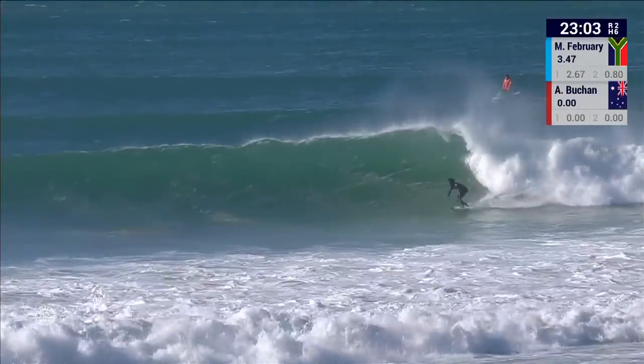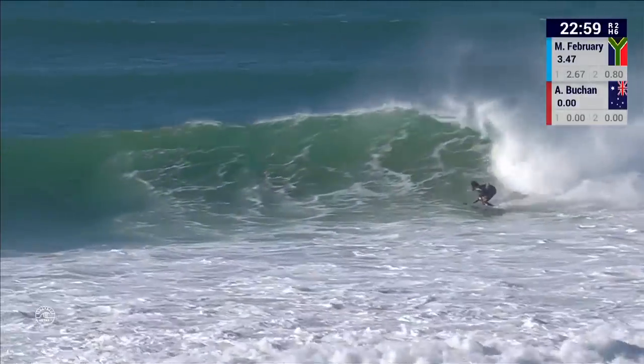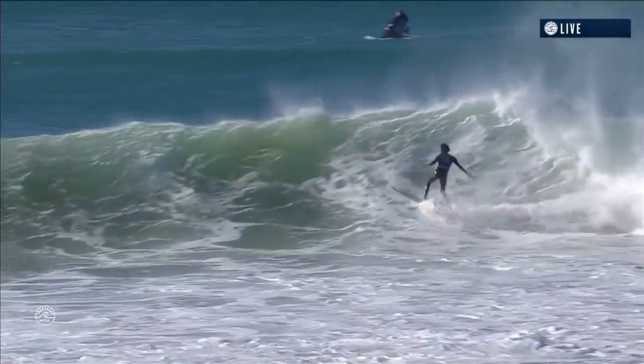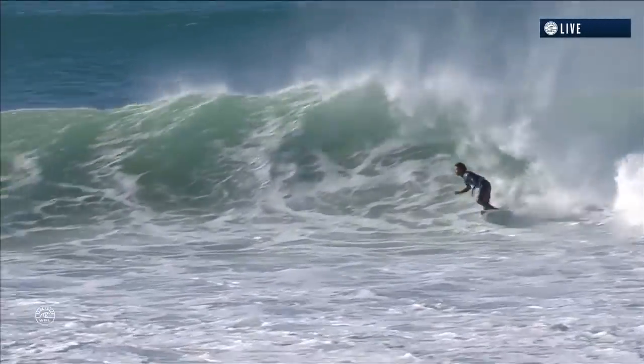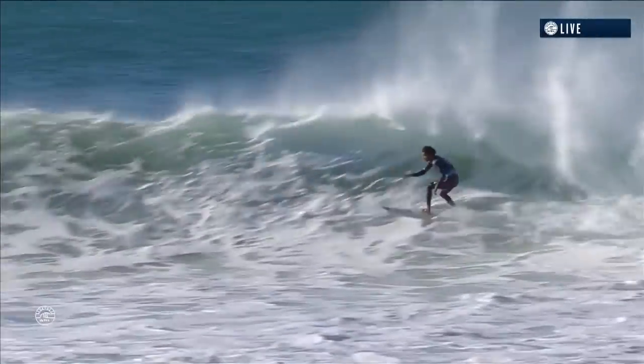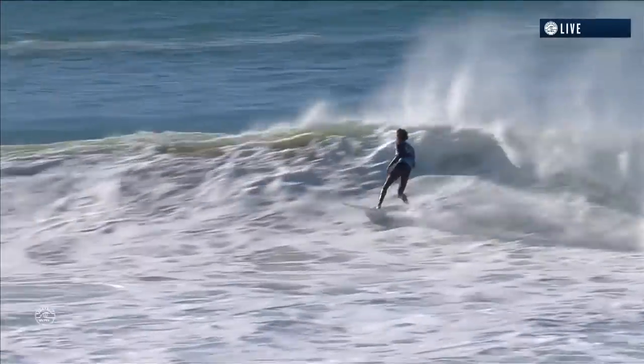All of a sudden that negativity could creep in. Well, Michael February here has picked off a pretty clean wall. Couple of decent turns to kick this one off. This wave is standing up pretty nicely on the inside. February transitioning through to the inside. Bit of foam on the face. This is going to be a tricky last section, but he's going to want to try and stick something here on the end of this ride.